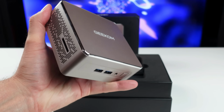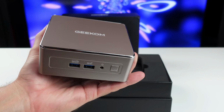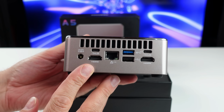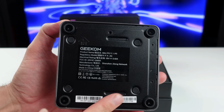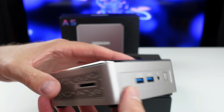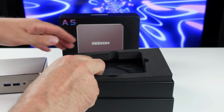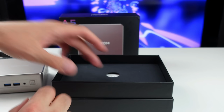If you want to game, definitely got some light gaming in mind with this thing. Obviously, you want to do some documents, some browsing of the internet, some video watching, 4K video, all that kind of stuff is fine, right? But this is from Geekom. I've worked with Geekom in the past quite a bit. They make a lot of cool mini PCs, and this is their A5 2025 edition. So it's a budget mini PC.